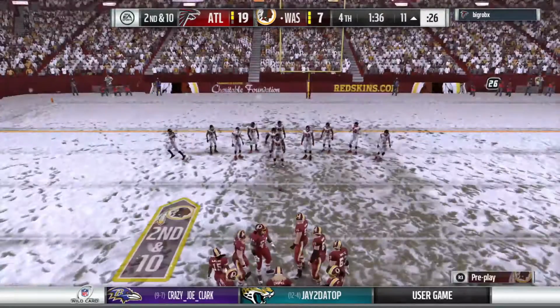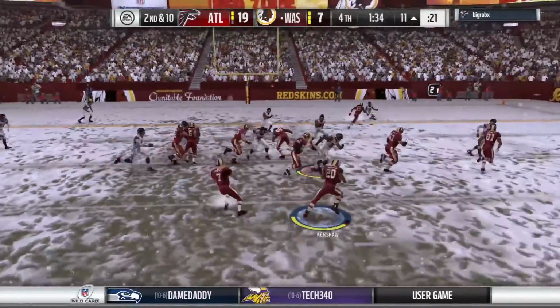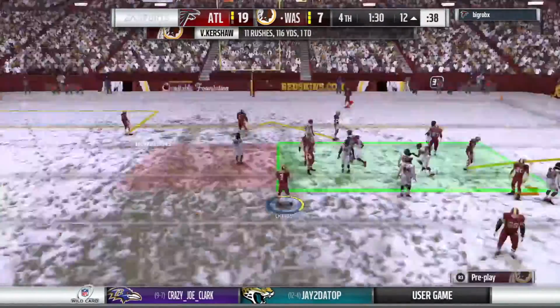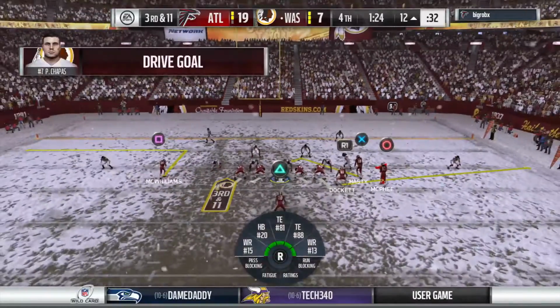Offense looking to avoid a 3rd and long. It's 2nd and 10. Now they'll run it on the toss. And he is going to lose yardage here. It'll be a loss of a yard, and that'll bring up a 3rd and 11 situation. Looking to speed things up here, going with some tempo.